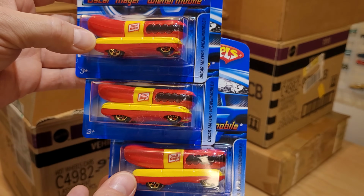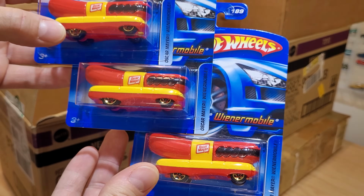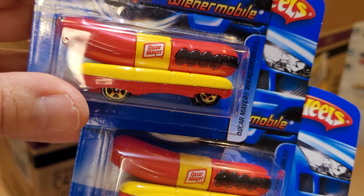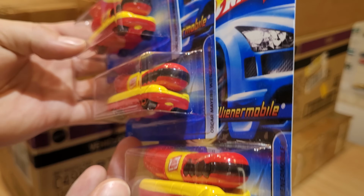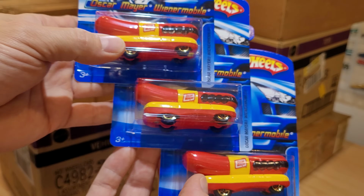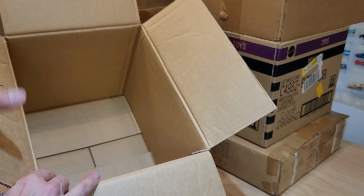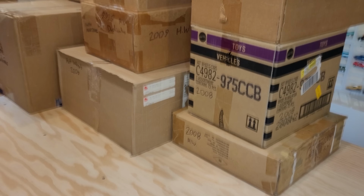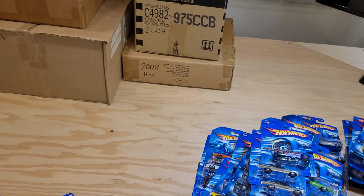This is the final car from my 2005-2006 box. And check it out, I've got 3. They have the gold SP5 wheels on it. The Wienermobile, an actual real vehicle. And that one is neat. That was a hard one to find back then. That's the end of this box, guys. And we've got a lot more boxes to look at, as you can see.